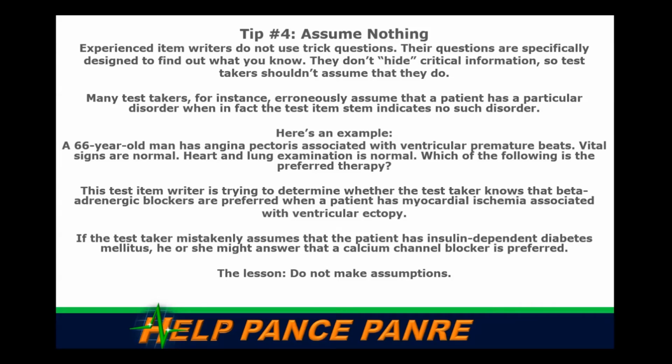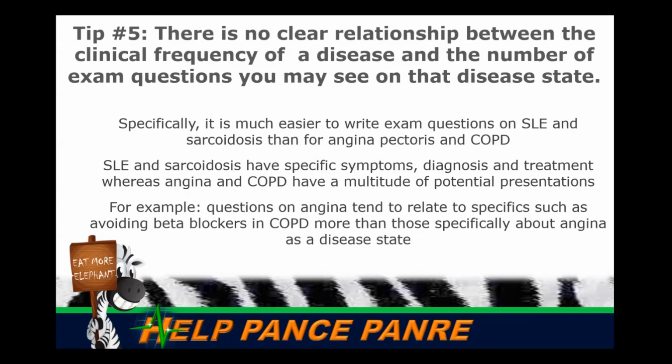Now, this is something that can come from a lot of clinical experience and can get in the way here. So be careful, and do not project. Do not assume that the patient has diabetes if it doesn't say they have diabetes. Do not assume that they're taking a medication if it doesn't say it. What is in the question is what you need to get the answer, and that's it. Do not add anything in.